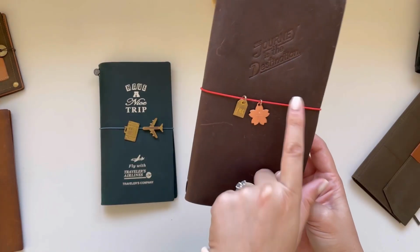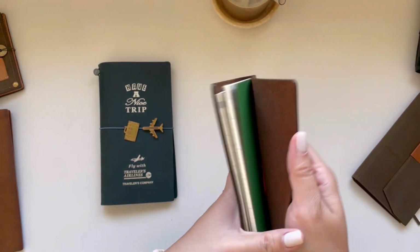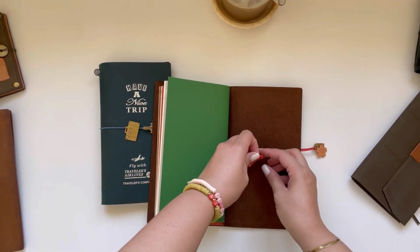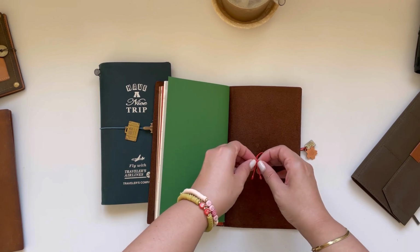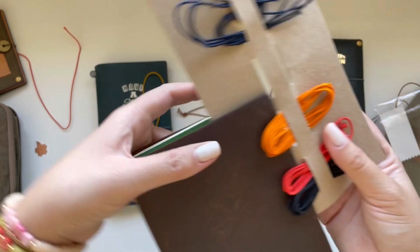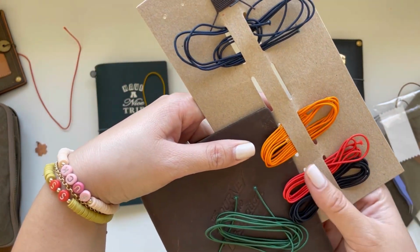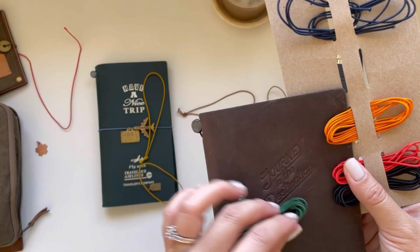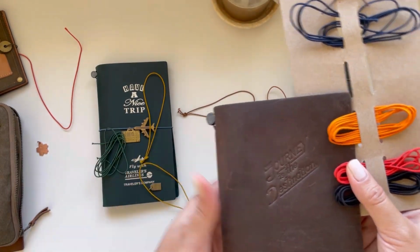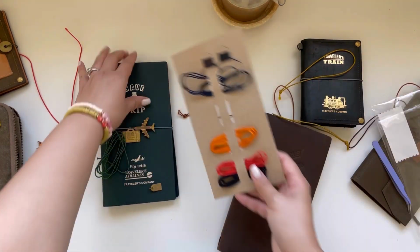I want to change the elastic to something more fall, so let's go ahead and take this one out, look through what colors I have. The orange is kind of giving, but so is the green. I think I'm gonna go green. Well, what looks good with the blue? Do I do orange and blue? Yellow and blue? Green.